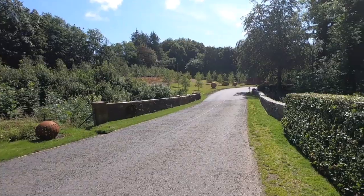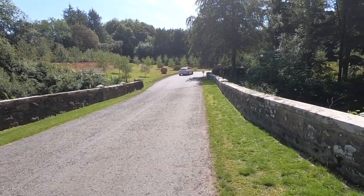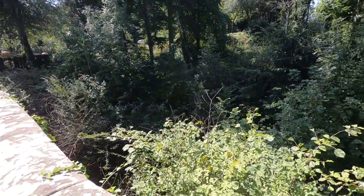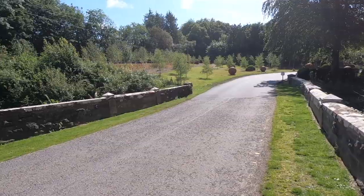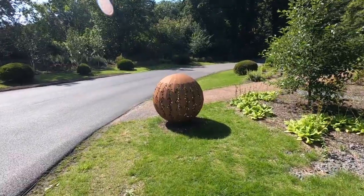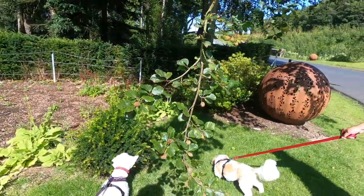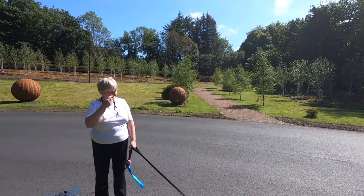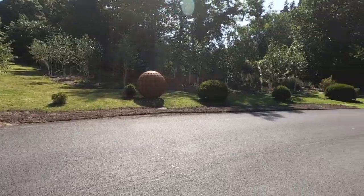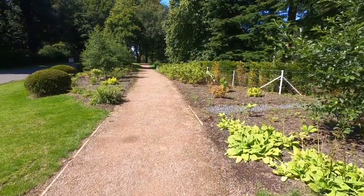So this is the road down to the castle. Yeah, there was a river of some sort down there. But what a glorious day. So these are lit up at night. That's quite nice, there's a light inside there. Pop is exploring the little garden here. They've done that bit up as well, haven't they? Little garden over there. And here, this wasn't here before. Very nice.